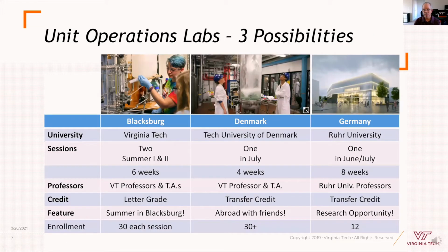So what about Unit Operations Laboratory? We have 3 possibilities for that. About 60 students, 30 in each session, summer 1, summer 2, will take the course in Blacksburg. And it's a pretty intensive 6-week course here with Virginia Tech professors and TAs in the summer. You'll be working with a number of students in team-based development of different experiments, and we generally have like 6 to 8 experiments in there that you'll work through with them, and you'll learn soft skills, presentation skills, etc. Here in Blacksburg.